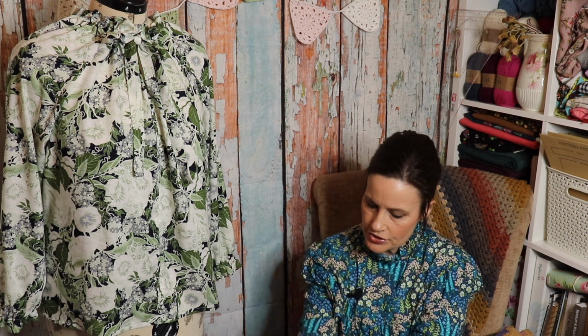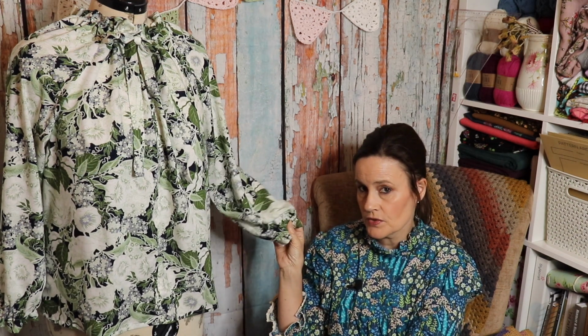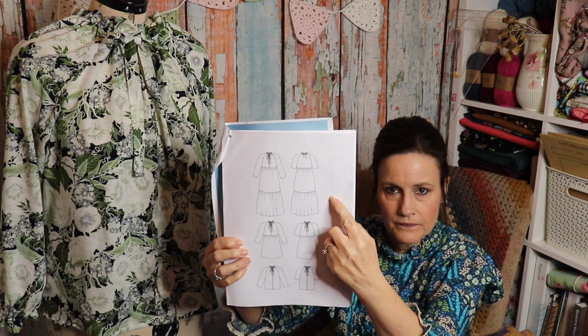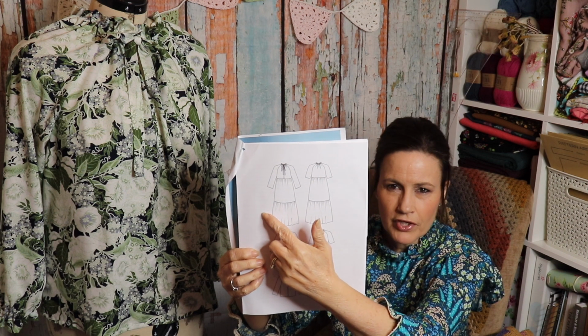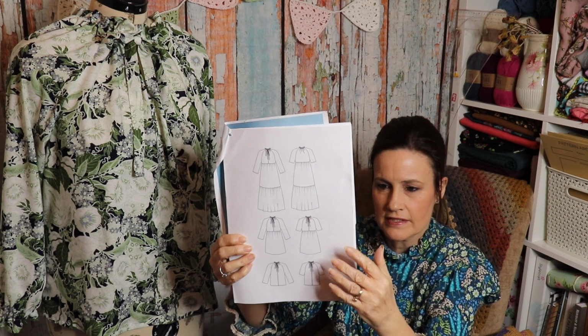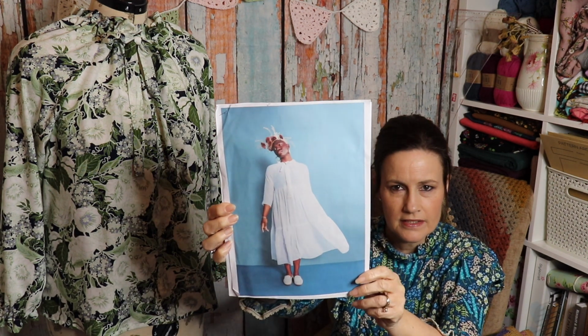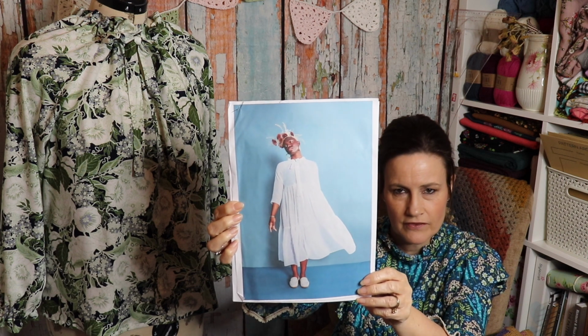I did a few little modifications on this version. I added an inch to the length because I didn't think it was going to be long enough just from the pattern piece. And I then added 3.5 inches to the sleeve because the sleeve comes in 2 lengths. The short sleeve version or a 3/4 version. It doesn't quite come to your wrists. I'll just remind you again what it looks like on that model there. You can see it's not a full length sleeve version.